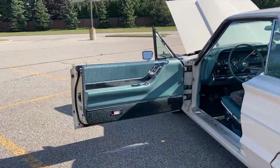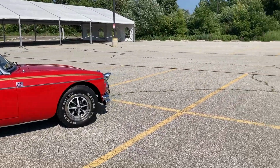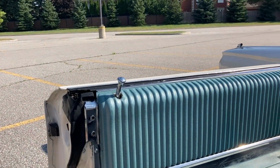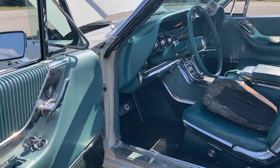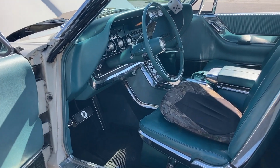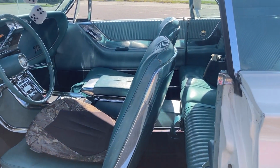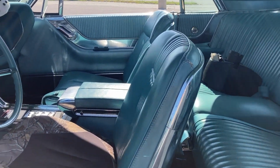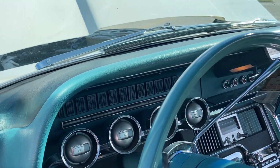Yes, sure, definitely. Look at the size of this door. It's like half my car right there. Wow. This is beautiful. It's all the original interior. It's never been touched, so it's 57 years old for the full interior. Wow. Look at the color though. What is that, like aquamarine? Light aqua. Light aqua is what it's called, I believe.